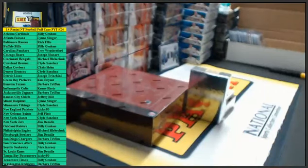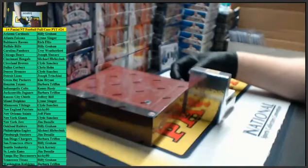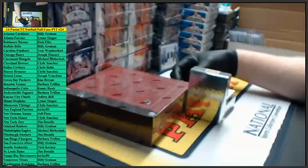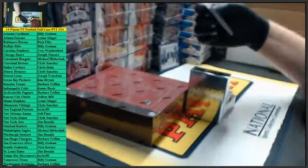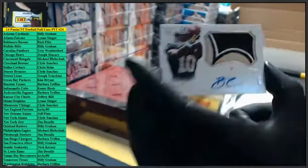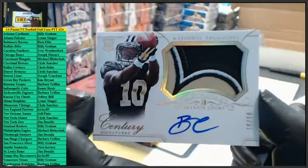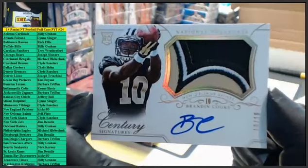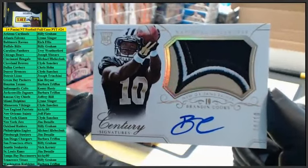Century signatures for Brandon Cooks of the Saints. Dirty patch. 10 out of 10. Who's got the Saints? Jeff Plate. Way to go, Jeff. Nice card, man. 10 for 10. Nice. 10 out of 10 jersey number. eBay 101.